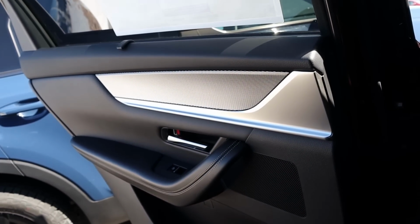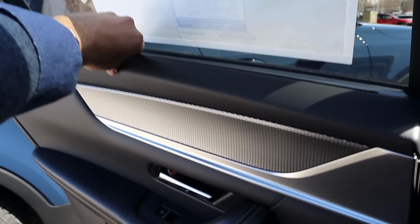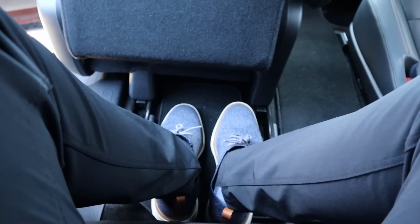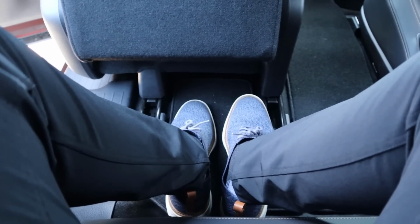Now, in the second row of the CX-90, you guys can see legroom's really solid. Got this nice storage pocket, and then look at the appearance of the door panel. It's very nice looking. We also have some sunshades here for the rear passengers. We got our own climate zone here in the back, heated seats as well, and then headroom back here is also really good.